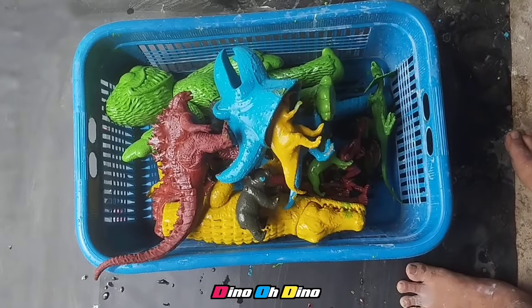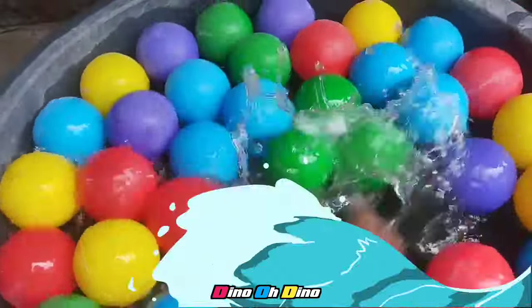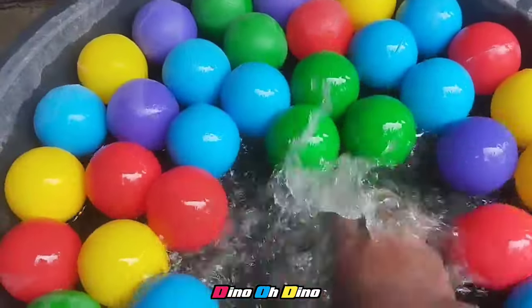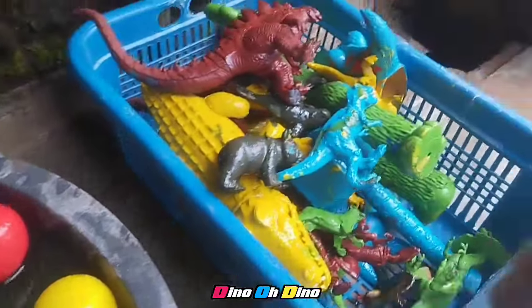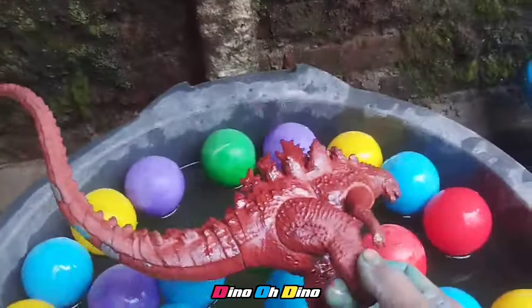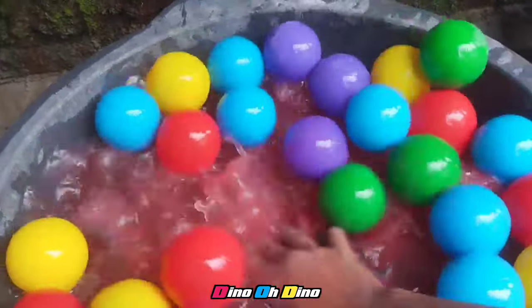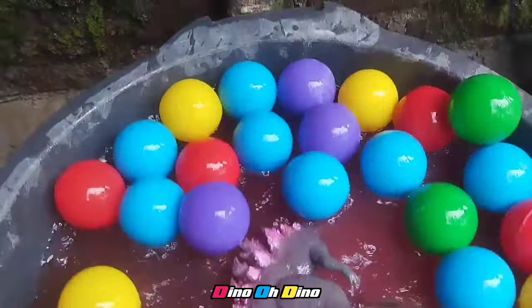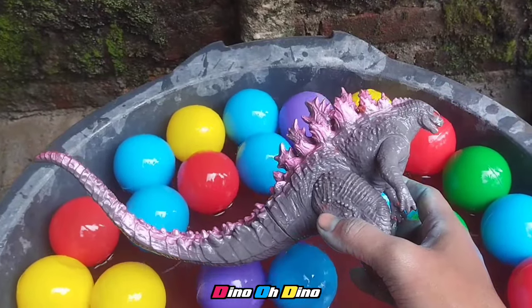Wow, let's go clean toys guys. Let's go. Look guys, this is water. Let's go clean toys guys. Wow, this is red. What this is guys? Let's go clean. And look, wow, this is Godzilla.